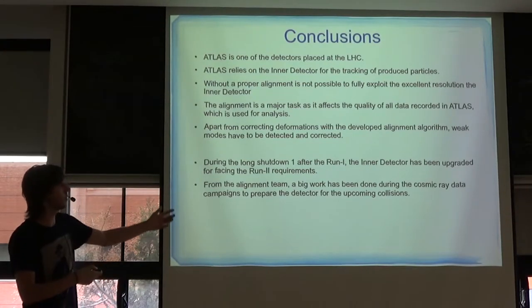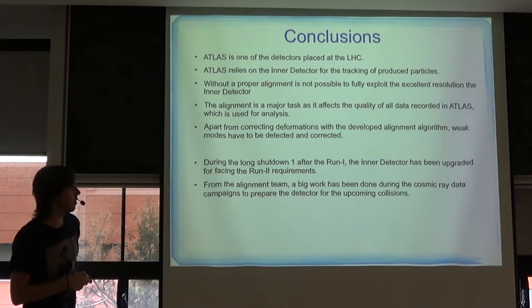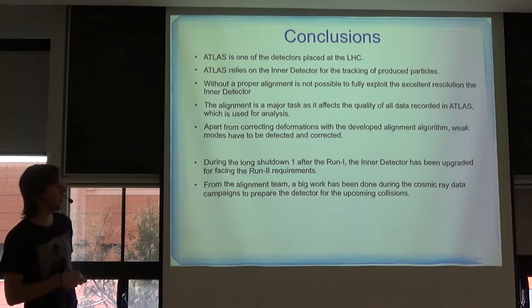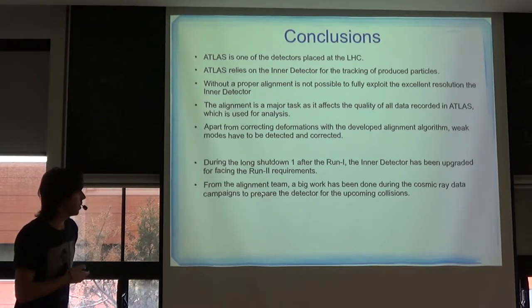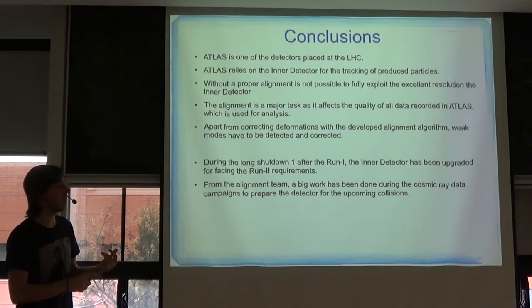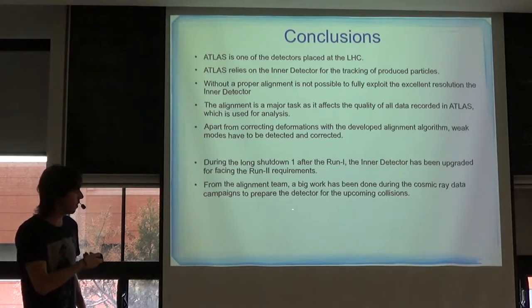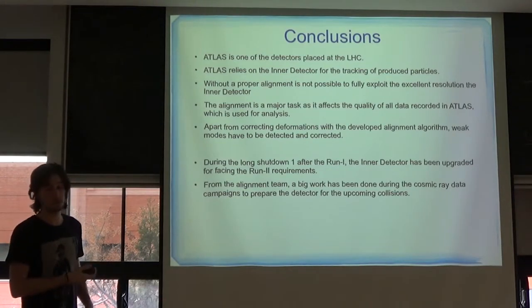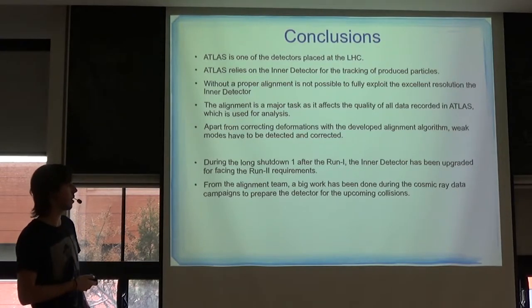The last two points talk about the preparation we have done during this long shutdown one for preparing the inner detector for the upcoming collisions, that we have introduced a new IBL and we have performed a first alignment. So when we have the first collision, we are going to have a better detector for this upcoming collision.